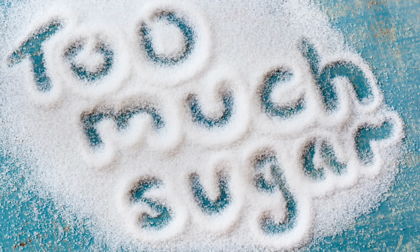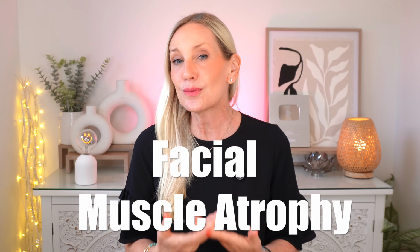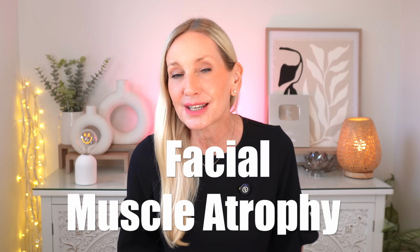It leads to sagging, dullness, crepey texture, and premature aging. Even if you've never smoked a day in your life, you're going to experience this if you have high sugar in your diet. Number 3 is facial muscle atrophy. It's the one that no one really is talking about.